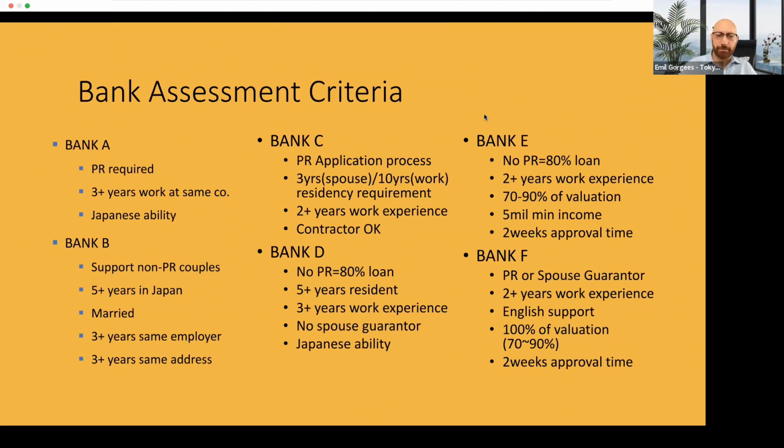Bank B will be okay if you don't have permanent residency, but you need to be married. You need to be more than 5 years in Japan. You need to be at the same employer for a certain length of time. Bank C is like, and I've had this a few times actually, where people have applied for permanent residency. They've been here for 10 years or so and they've applied for their PR. But permanent residency now takes 10 to 12 months for the application, and they think, look, I'm just having a baby, I don't have time to wait for it. So there are some banks that will be okay as long as you're in the process of it.